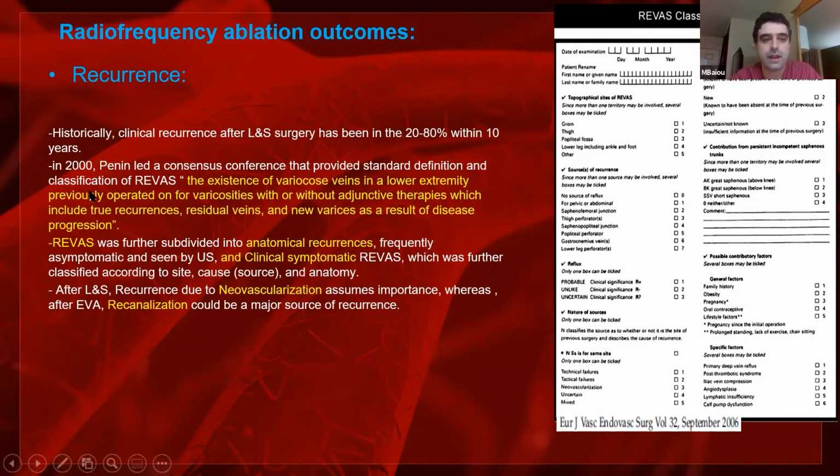So in the year 2000, Dr. Pennon led a consensus conference that provided a standard definition of recurrence of vein disease after surgery. And the definition was the existence of varicose veins in the lower extremity previously operated on for varicosities, with or without adjunctive therapies, which included the true recurrences, residual veins, and new varices.